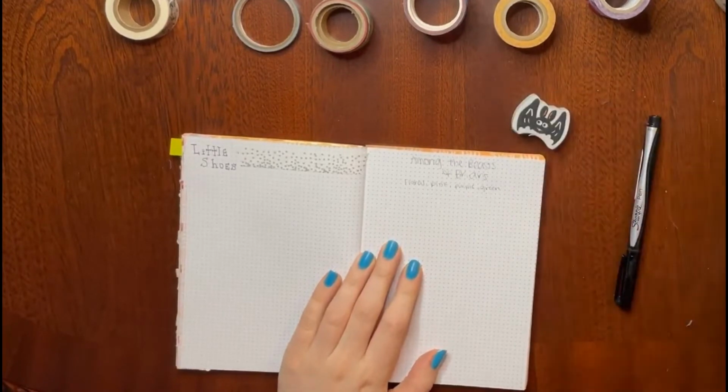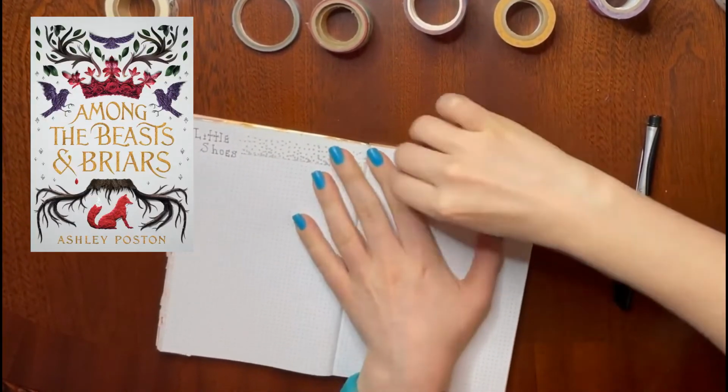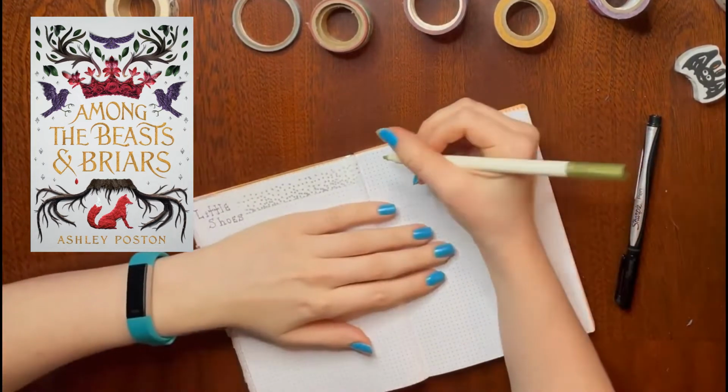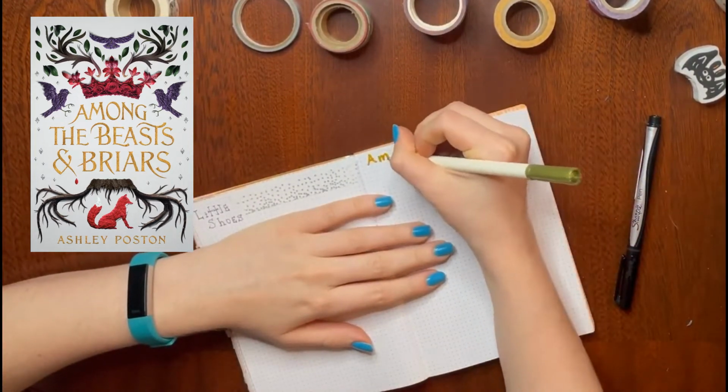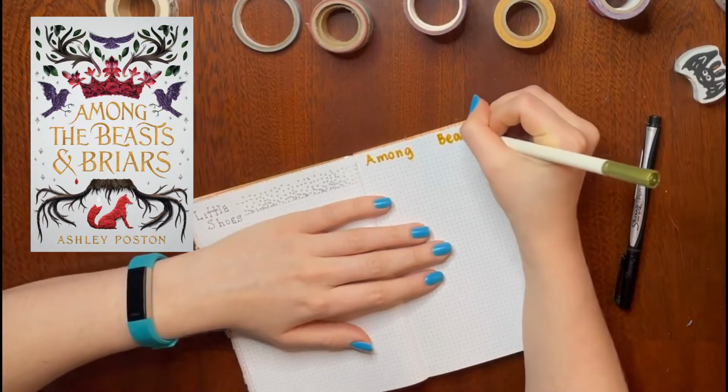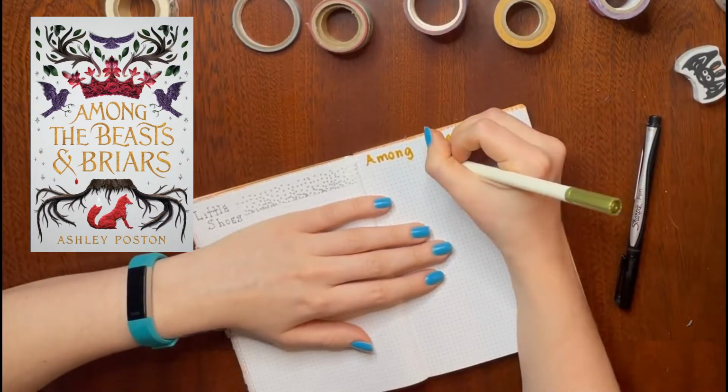Next up is going to be Among the Beasts and Briars by Ashley Poston. As I mentioned, this is my personal book club's read. For this one, I grabbed a gold marker and I wrote every other word and then went back and filled in with my usual Sharpie pen.